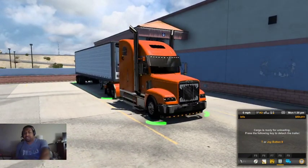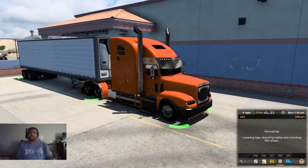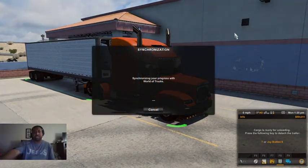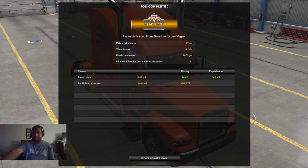Nice truck, I think. So anyway, if you like these old school trucks, go ahead and get it. It is free. Now, man, before we sign off, let's see what we did.